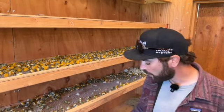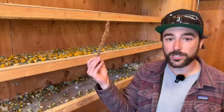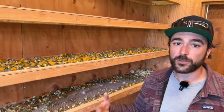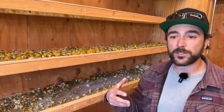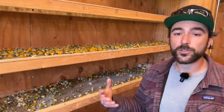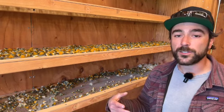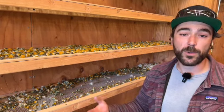We've got some basil seed that we saved from last year as well. And by collecting and saving this seed that was cultivated here on this farm, we know that it's adapted to this region, to this climate, and will perform better year after year after year by saving our own seed as opposed to bringing in seed from off the farm.